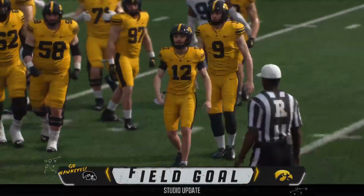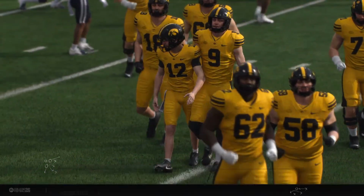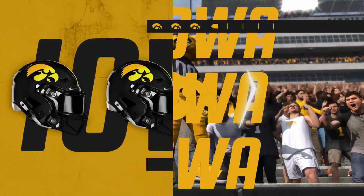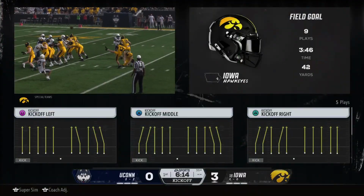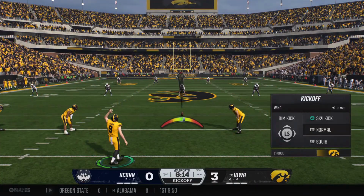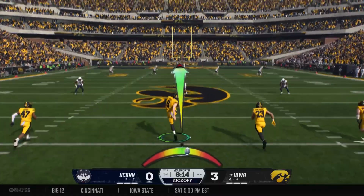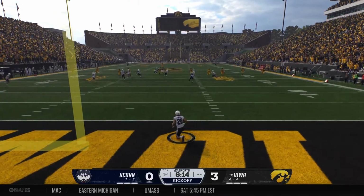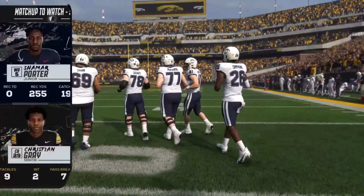And he had plenty of lag and kept it just straight enough to use that right upright to get it through. And with that, they break the seal on the scoring. It's 3-0. After putting up the field goal, they're set to kick it away. And it'll be a touchback. The ball will come out to the 25-yard line.